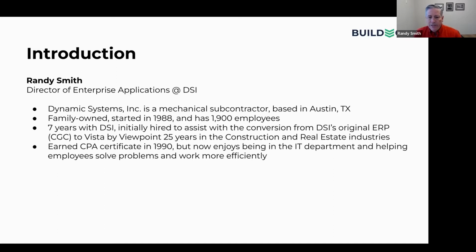So I've been in construction for probably 25 plus years. I got my CPA certificate, I call it cut, paste, and assemble. That's kind of what you do when you get it. So I got that back in 1990 out in California. And I call myself a recovering accountant because I'm not in accounting anymore.